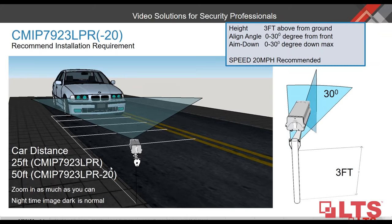And of course, the speed, we recommend about 20 miles per hour. And also the distance from the camera to the actual vehicle. For the shorter focal length, which is 2.8 to 12 millimeter, we recommend 25 feet. And for the 8 to 20 millimeter, we recommend 50 feet. And of course, during the installation, the camera should be zoomed in as much as possible, so you can get a more clear picture during the recording.